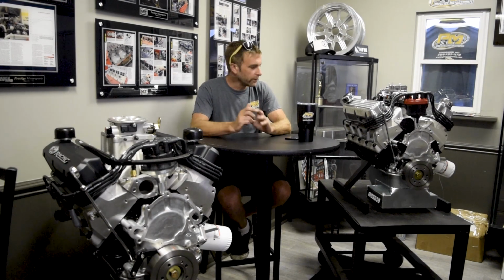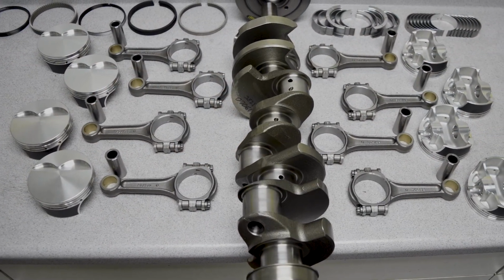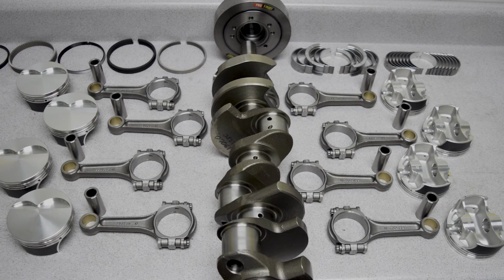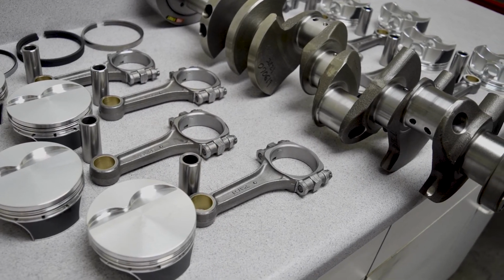We'll move up a little further in the engine package. I wasn't really going to focus on the internals a whole lot, but it's important. Ours, in the factory block, is going to have a cast steel crank, forged rods with cap screw style bolts, not studs, and it also carries a forged piston.